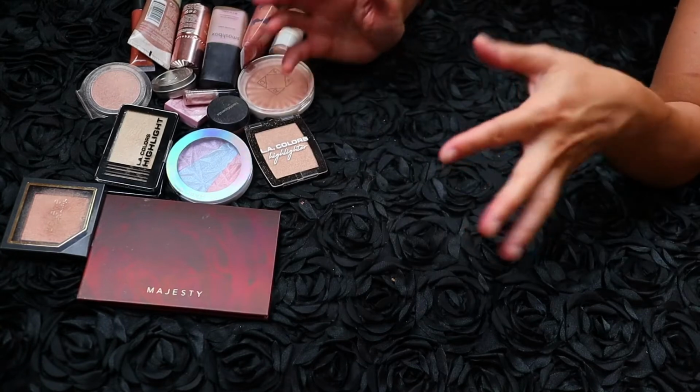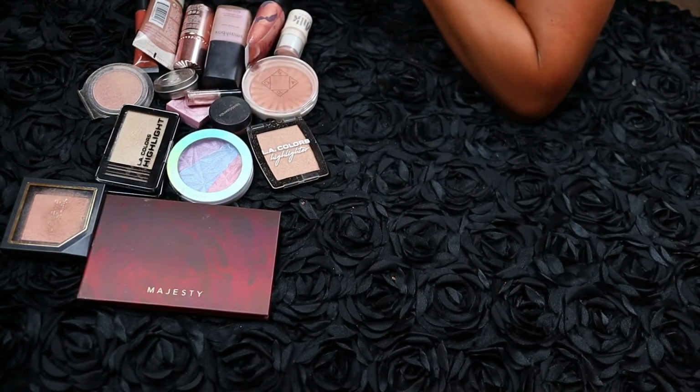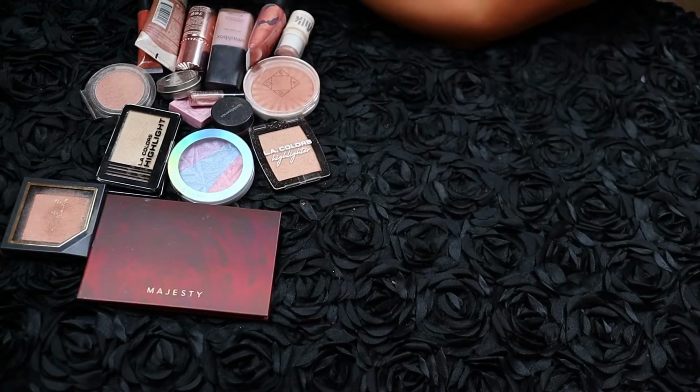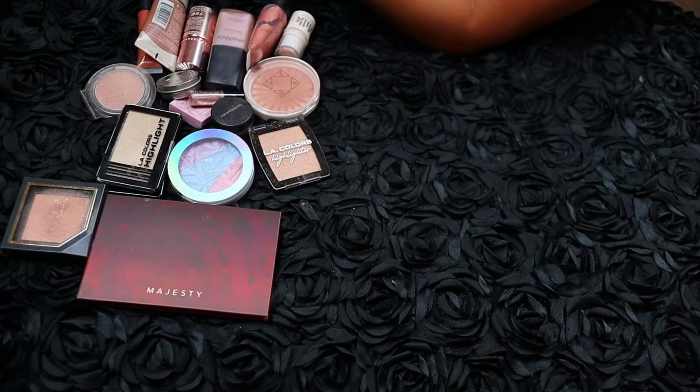So I did not actually get rid of any bronzers. I guess I don't really have many. I probably only have about 8 or so. And I do use a lot of bronzers. So that's really not that bad for a makeup lover to have.